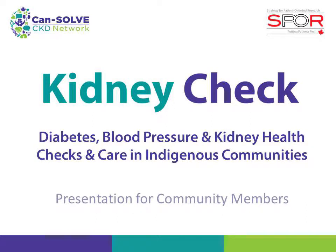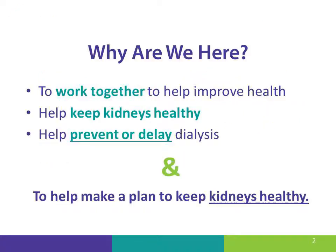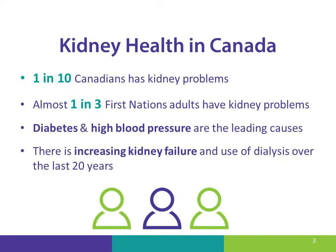So this presentation is just an introduction, kind of an overview of what the screening is all about, and that's diabetes, blood pressure, and kidney health checks and care. The goal of the screening is to work together to keep kidneys healthy, prevent or delay dialysis, really making a plan on how to keep kidneys healthy.